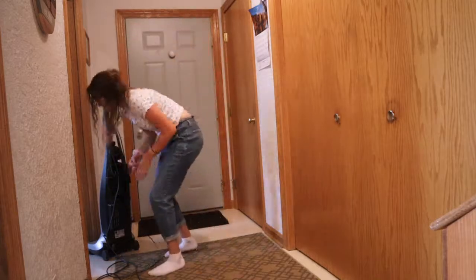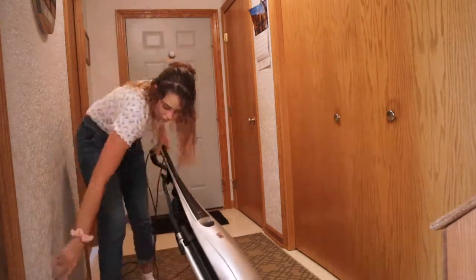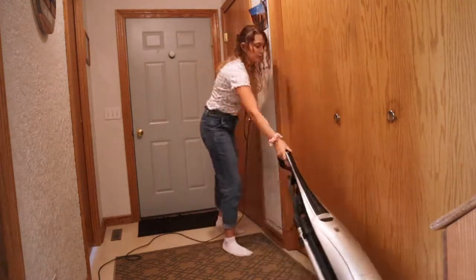Just to finish off this space, I'm going to vacuum this whole entry area, because I was moving things and there's probably a bunch of dirt and dust all over the place. So it's a really good way to leave with a super clean space.